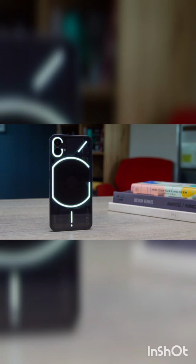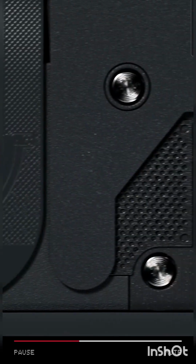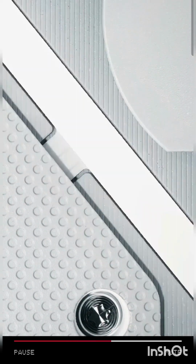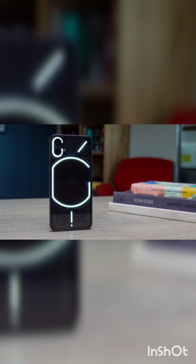The Nothing Phone One. What's it been like after the 4 or 5 months I've had it? It has been solid, and I've filmed all the videos on it. The back of the phone, the glyph lights, and the way it interacts with you during the day. You find yourself leaving it down on a table on silent mode, and then it alerts you with a couple of flashes.